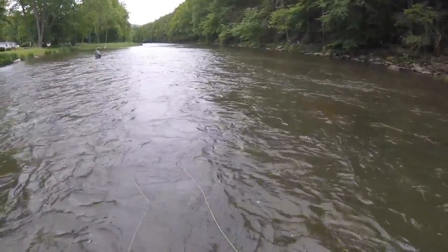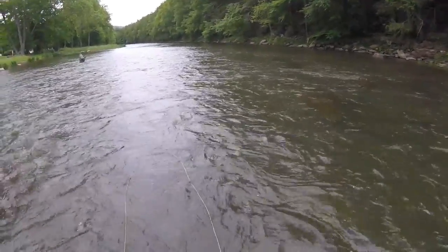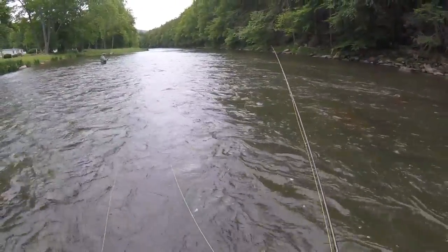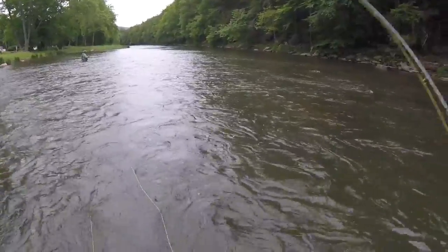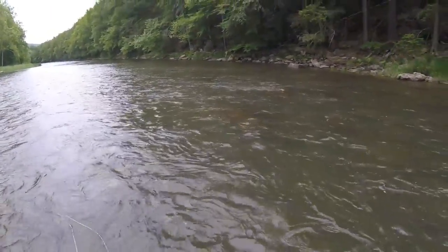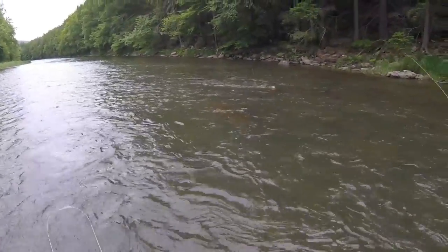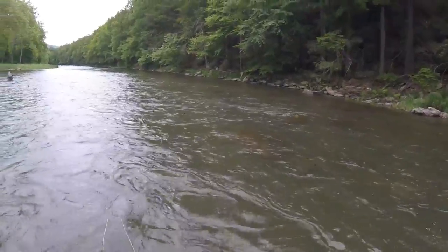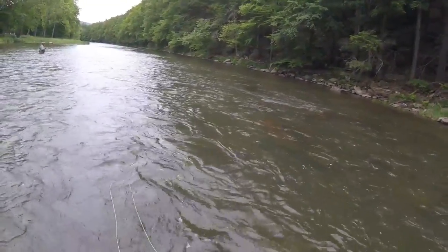Okay, let's go for this close one again. Boom. Oh, there's one right there. Let's try to get him. There he goes. Got him.